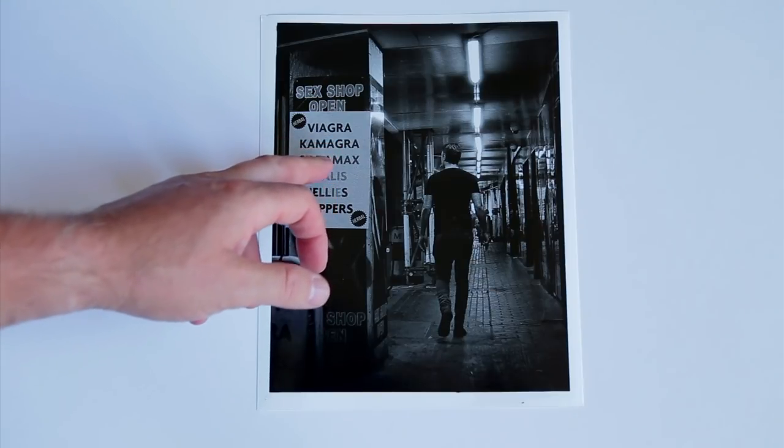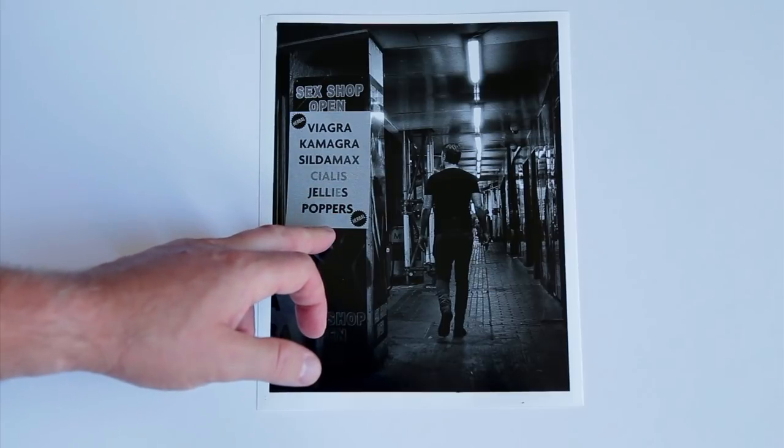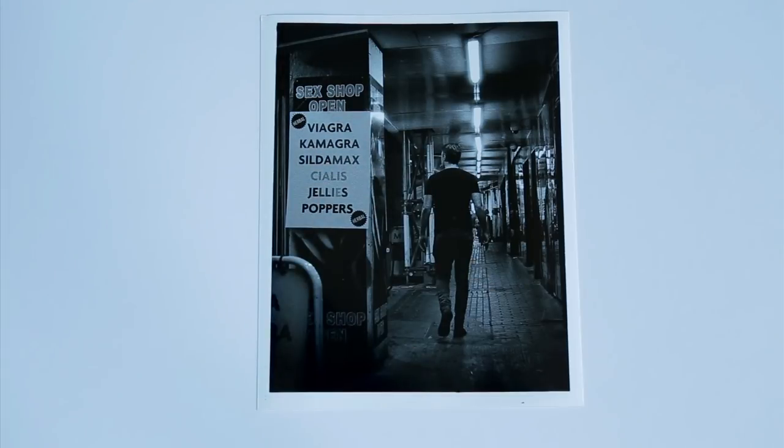I haven't got a clue. I know what Viagra is, obviously. Camagra, Slidermax, CLS, jellies, poppers. I've heard of poppers. What the hell is that all about? But anyway, nice little photograph. I quite like that one.